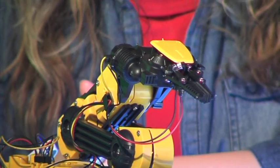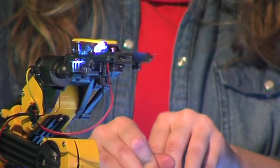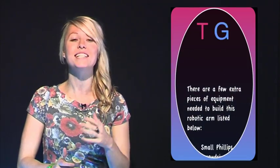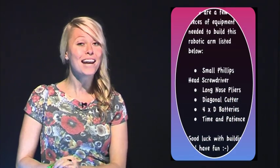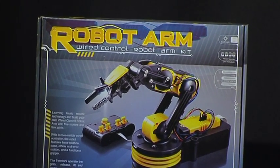Now, the arm can actually hold up to 100 grams and even has a built-in LED light. Have a look at this. Finally, you will need a few extra pieces of equipment, but all of these are listed in the guide included and on the right-hand side of your screen. So an adult will be needed for supervision. But overall, a very impressive gadget to get your creative and technological driven minds going.